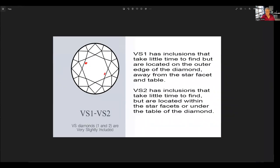The next one is VS1, VS2. VS1 has inclusions, but they take time to find, and they're located around the outer edge. And it doesn't take as long to find the VS1 as it does the VVS. That's your difference, is how long it takes to find it. And VS2 is just the same. It's the same inclusions, but they're going to be located closer to the table. And the reason being that the closer they are to the table, the more they may impact the beauty of the stone. So the ones that are out closer to the girdle are hard to find. And so that's the difference between a VS1, VS2.